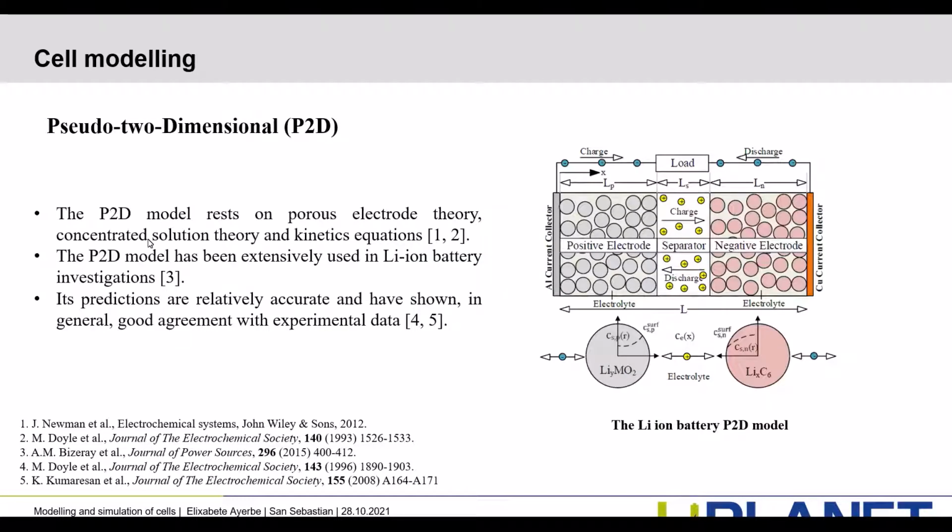So as you heard from yesterday's seminar, the P2D model is the most common continuum scale model and rests on the porous electrode theory, concentrated solution theory, and kinetic equation. It's very well known in the lithium-ion community and investigations. And in principle, it's relatively accurate and computationally quite efficient, and usually has shown good agreement with the experimental data. You have some references included here in case you want to check this information.